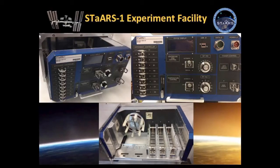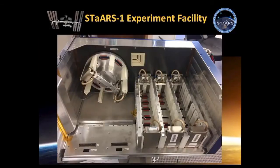You have to make sure your environment is completely temperature controlled. Next slide, please. And a little bit of a close-up of the STARS-1 experiment facility. You see three main portions of it. On the right side, you see the static rack. Now, the static rack, this is where the experiments are exposed to microgravity.